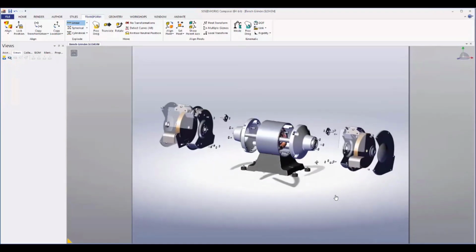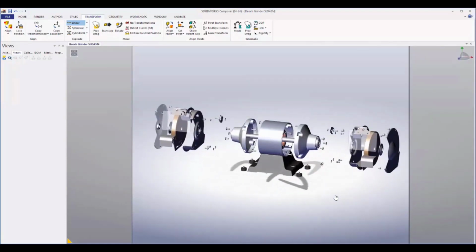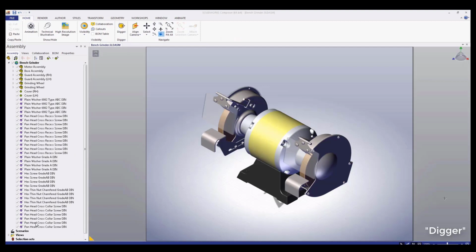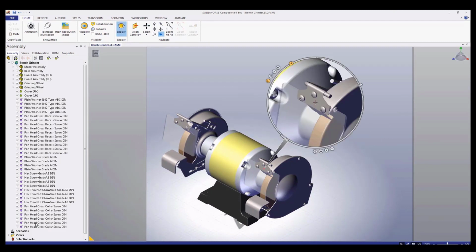So this exploded view gives us a good sense of how these various smaller pieces come together to form the bench grinder. Still, this view is a little bit cluttered, which is why the digger is useful. To start, we need to call the tool. Go into the viewport and press the spacebar to summon the digger. If the tools around it aren't being displayed, simply click the wrench icon to toggle their appearance.